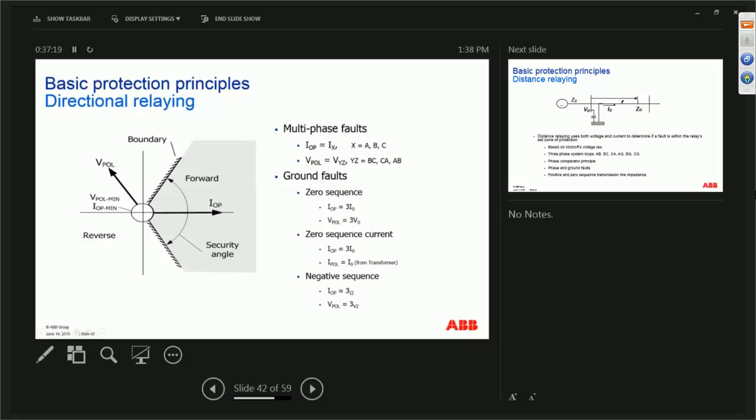So we do that for phase faults and phase-to-phase faults. For ground faults, we oftentimes use 3I0 for the operate quantity and 3V0 for the polarizing quantity. In some cases, we can use the polarizing quantity as an I0 coming from an auto transformer or from another transformer at neutral instead, and just compare that to the 3I0 we develop at the fault. And now with the advent of microprocessor relays, it's much easier to calculate negative sequence quantities. So oftentimes we can use negative sequence current for the operating quantity and negative sequence voltage for the polarizing quantity, as you see in the last case, 3I2 and 3V2.